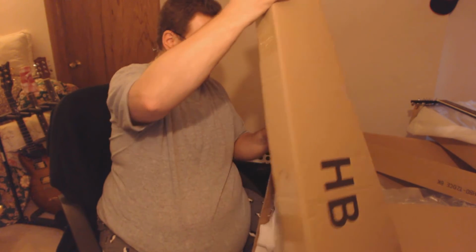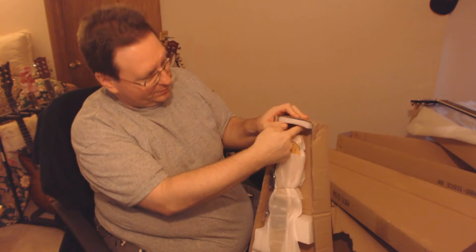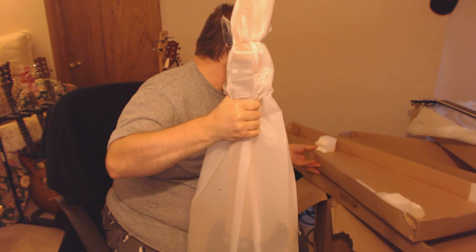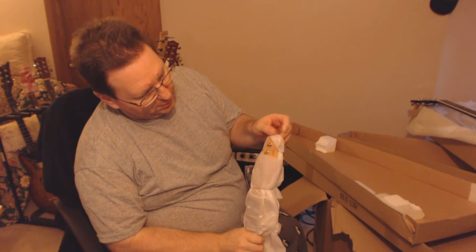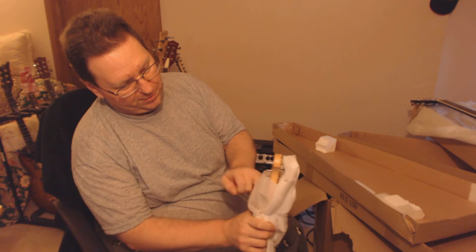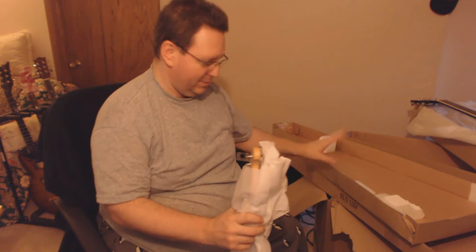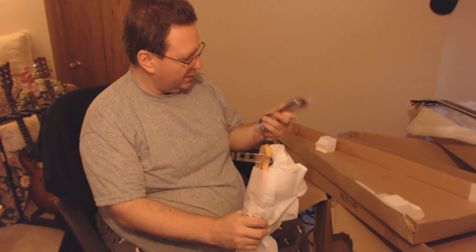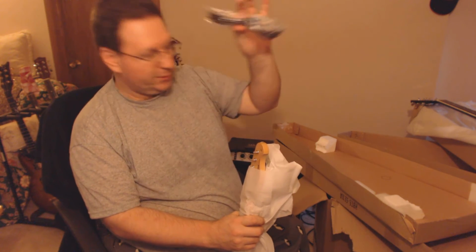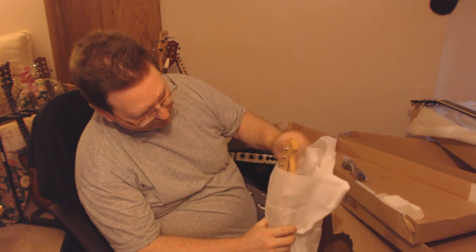As some would guess, or as some may know, look familiar to some folks. Let's first off get the, we have a truss rod cover, a junky cord, which never can be without.